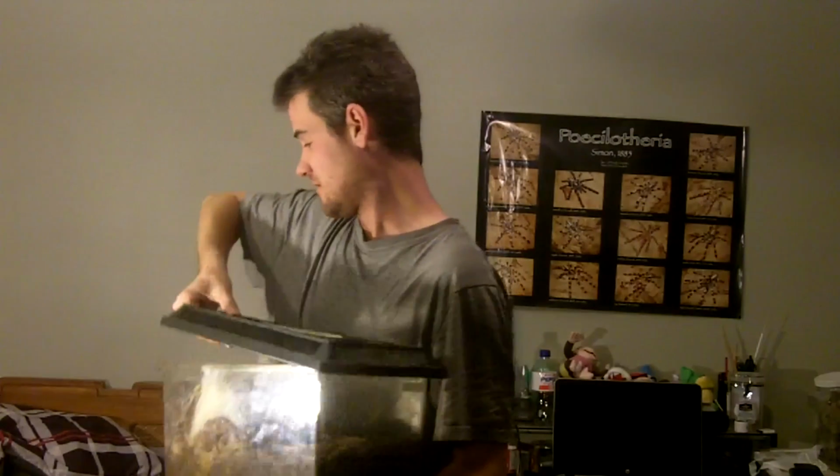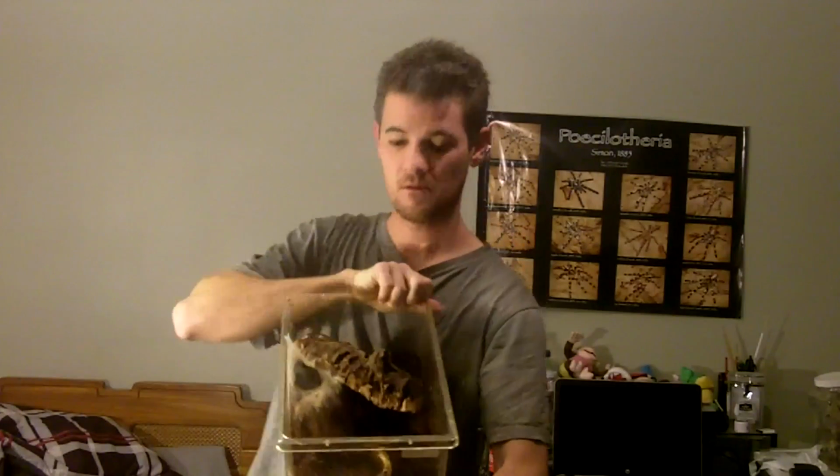So this is her setup. I don't know if you can see it, a little cork bark on its side with a lot of substrate. She's going to burrow right in, and a little water dish. And that's pretty much all you need to know about enclosures.